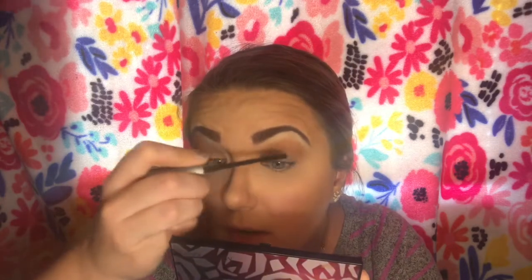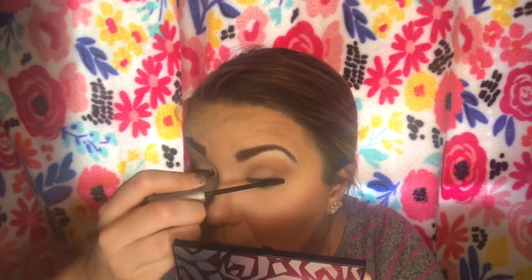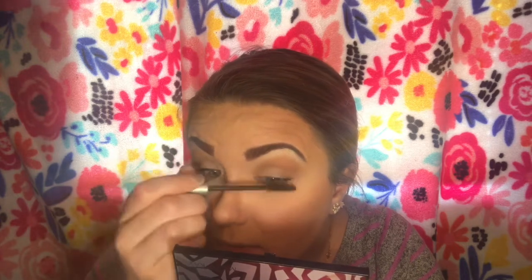What comes next would typically be blush, but for right now I'm going in. I still haven't put any mascara on. I'm just going in with the Mary Kay Lash Love waterproof mascara because I wear a lot of waterproof through the summer. So yeah, Lash Love is the only one we have that comes in waterproof right now. I hope that changes.